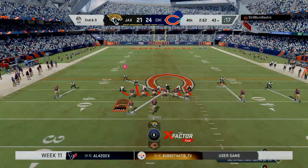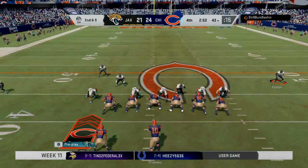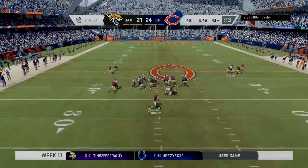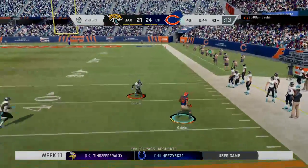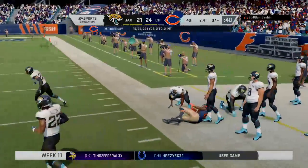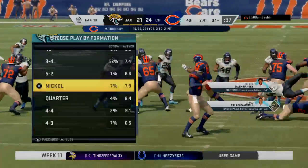Mike 59, Mike 59. Screen, watch the screen. Mike 59. From the shotgun is Trubisky. And this is Gabriel on the catch. A gain there of 21 yards.